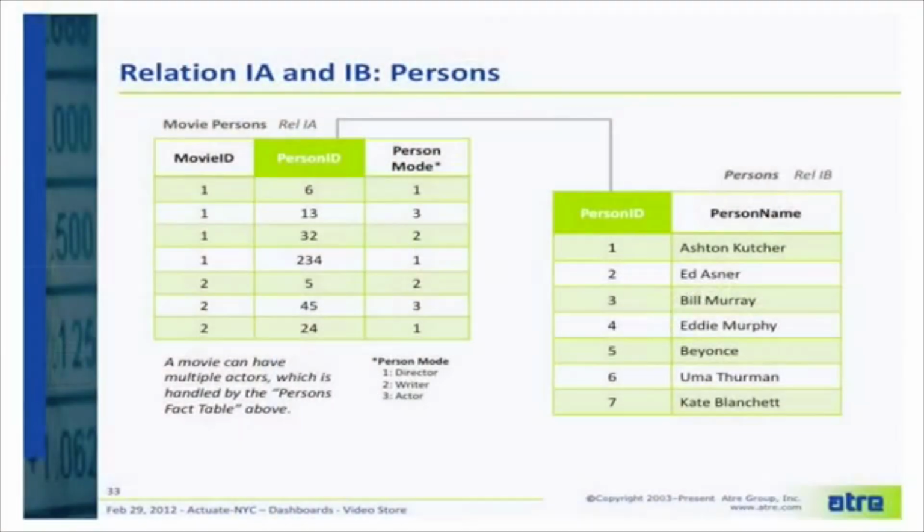Now we ask, what are those? And these are the ones which Mark has filled. So persons: we have director movie ID, person ID, and person mode. The person could be either director or writer or actor.